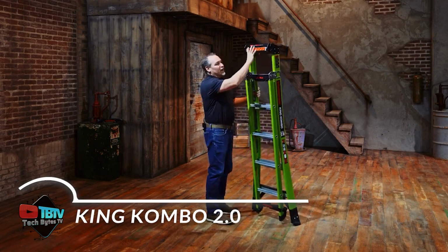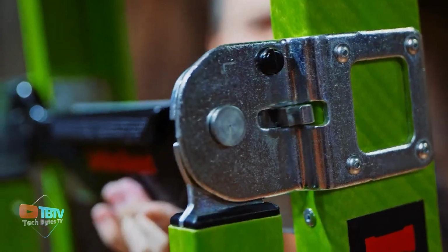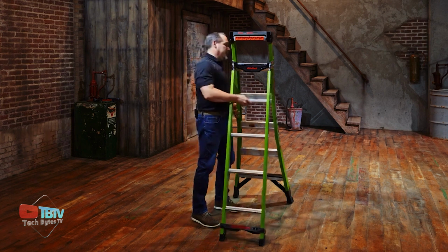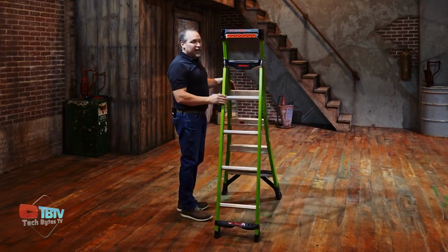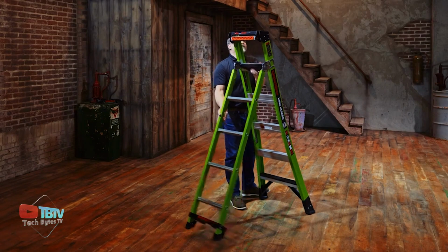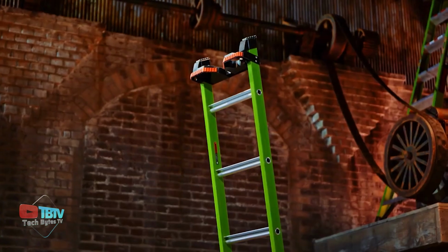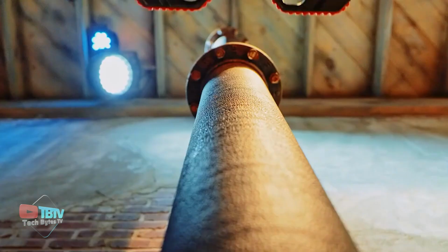The King Combo 2.0 is the ultimate ladder for any job, offering great capacity, strength, and safety at a price of $465. With a weight of 11 kilograms and a capacity of 150 kilograms, it is sturdy and reliable in any situation. What sets the King Combo 2.0 apart is its 3 modes of operation, each designed to adapt to a variety of tasks and environments. Whether you need a stable stepladder, an extension to reach new heights, or a leaning ladder for specific jobs, King Combo 2.0 is up to the challenge.